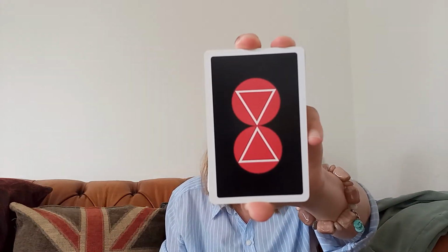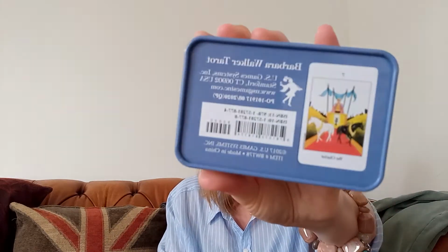And that's the backs. Not my usual pretty backs, but the deck, however, I'm looking forward to working with. It seems very interesting. And Barbara Walker is well thought of in the tarot community, and her book is very well sought after, hence the reason it's £230 something if you want to buy it. This is from US Games, so you can get it from there, and it's in a tin, it's pocket size.